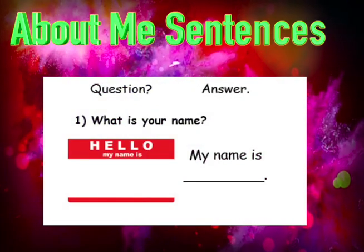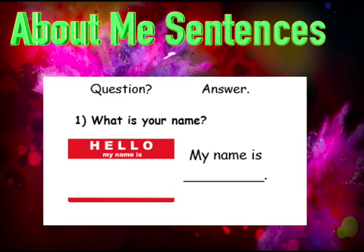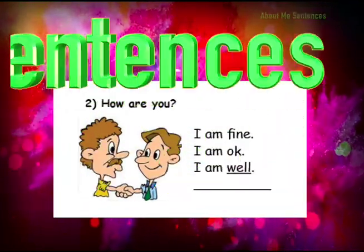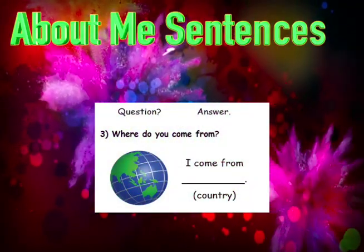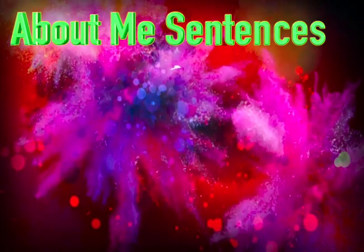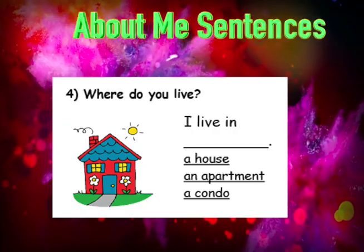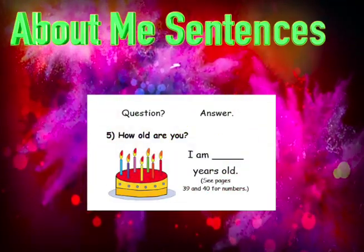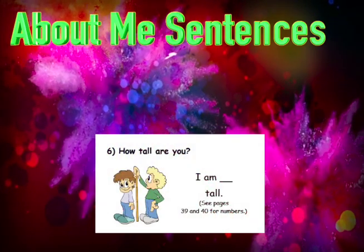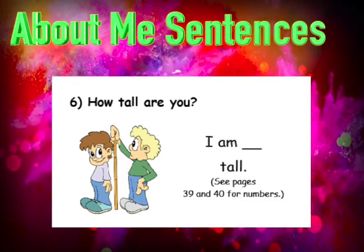Question: What is your name? Answer: My name is... How are you? Answer: I am fine. Question: Where do you come from? Answer: I come from... Where do you live? I live in... How old are you? I am 10 years old. How tall are you? I am 4 feet tall.